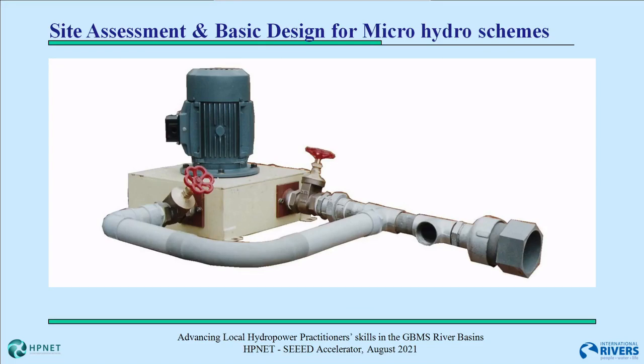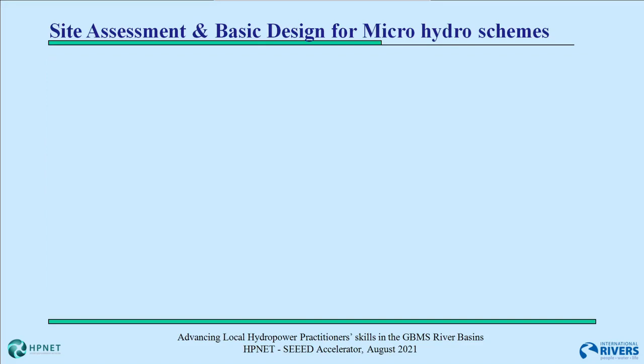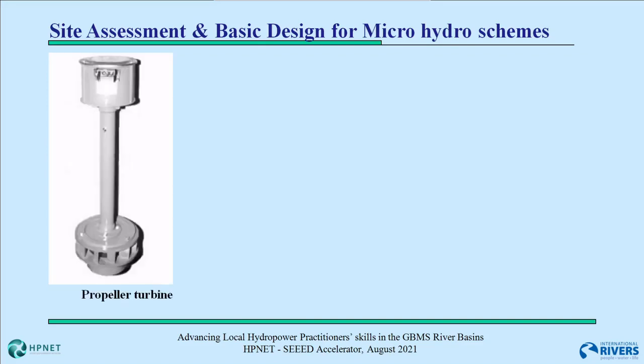Now, let us look at different kinds of turbines which are commonly used in microhydro. This is the Pelton turbine, mounted directly on to an induction generator. It is known as a peltric unit. This is called a propeller turbine, which can be used in low heads. This particular turbine generates about 1 kilowatt at 1.5 meter drop.